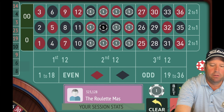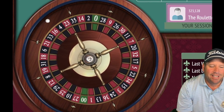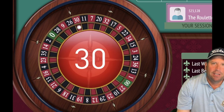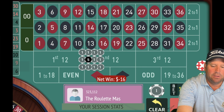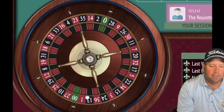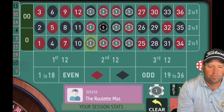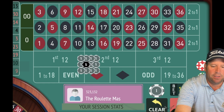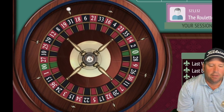Here we go. And this professional gambler system is working pretty darn well. And that's a 30 red. So we lost, so we'll stay at 16 again. Let's do that. Here we go. And let's see what we get here. That's a 13 black. That's a good one. Okay, we got the $20 win. We're at $239 profit. We're still at $16. When you win, you reset.